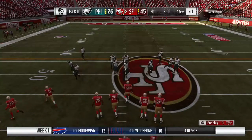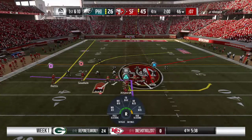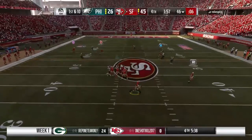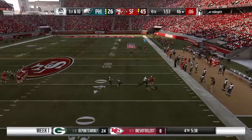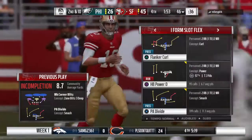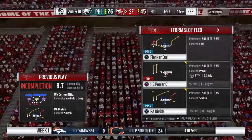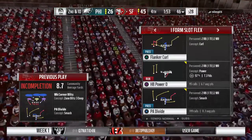Not totally home free yet, but it's looking good as they come up 1st and 10. Hurry up! They go play action here on first down. Escaping the pressure right. And he'll be hit as he releases it, and that'll fall incomplete. Oh, that's got to frustrate him a little bit because they nearly got to him there, and it would have been the first sack of the game.